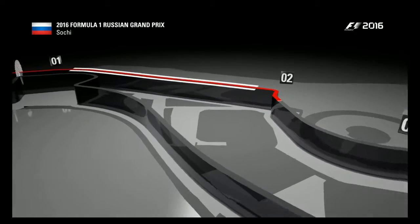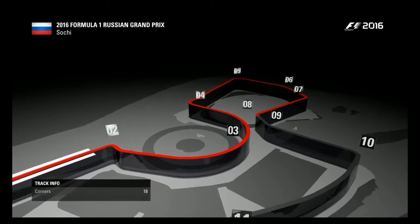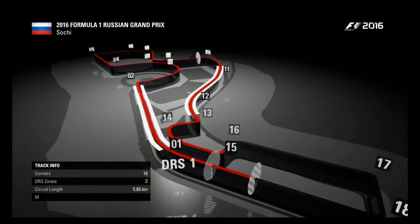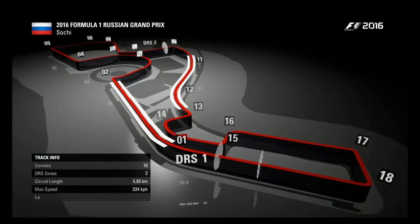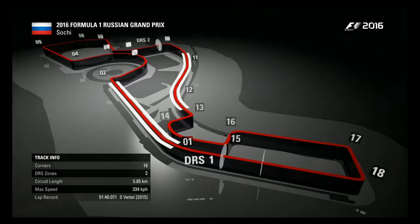Built on the shores of the Black Sea, the Sochi Autodrome is a 3.6-mile tour around some of the venues built for the 2014 Winter Olympic Games. Close barriers may make overtakes more challenging, but with 56% of the lap taken absolutely flat out, we certainly won't be wanting for pure speed. A fitting arena then to do battle at the pinnacle of motorsport.